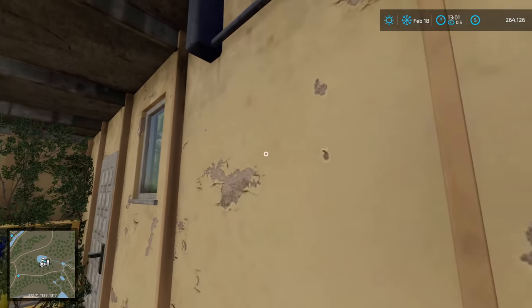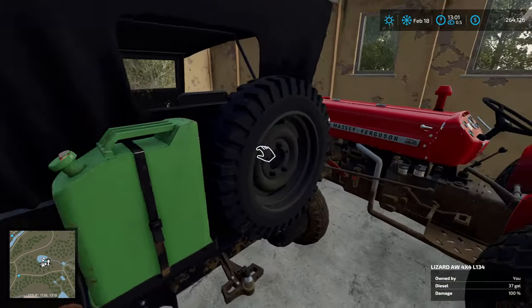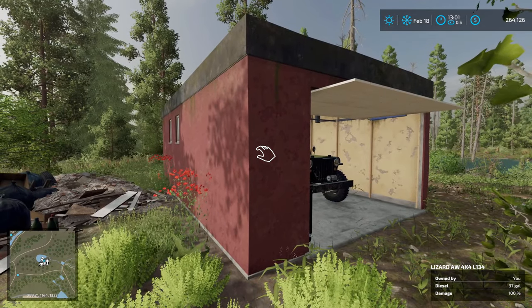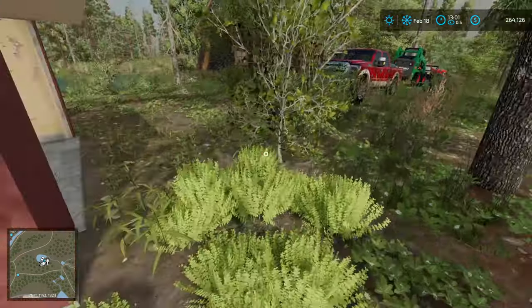Yeah, this garage has definitely seen better days, though. I might end up just tearing this spot down as well. I don't really see a use for having this garage, since structurally it's not very sound. It doesn't look like it. Throw out all this garbage.